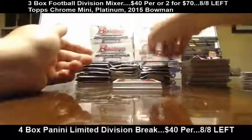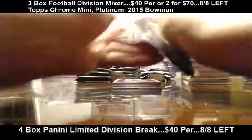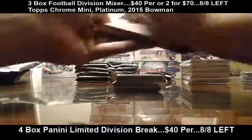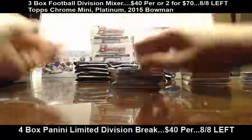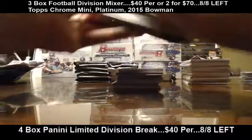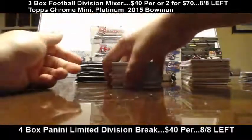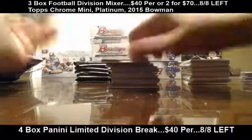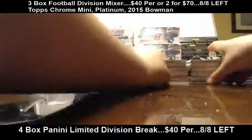This is 2015 Bowman football. Case break number one, full 10 box case break. Once again, there are four autos and one relic card per box.